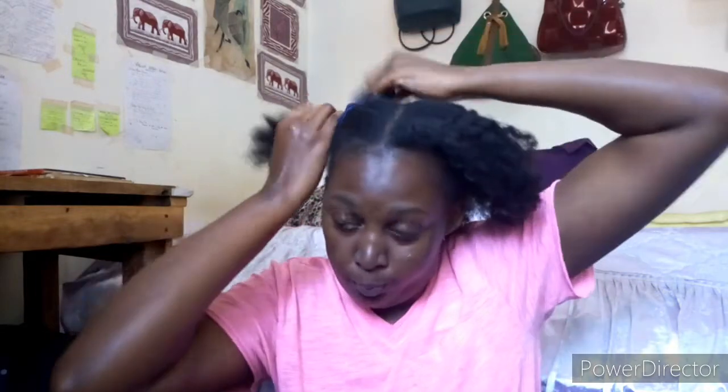And yeah, okay, now that we are finished with the length check, I can't get over the fact that I over trimmed my hair. Anyway, let's just get into the L.O.C method. I'm going to be doing it in sections. I prefer working in sections. So easier for me. Going to just section that away.